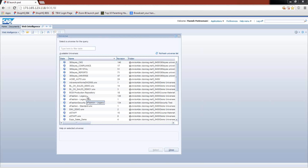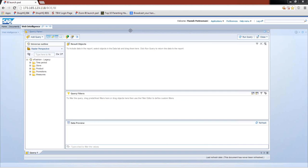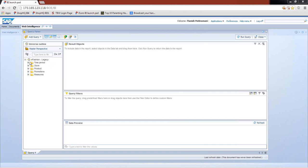So let's quickly go ahead and see how we would do that. Pick a universe, and we see in business terms what I want to pull.